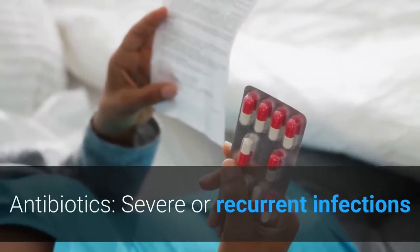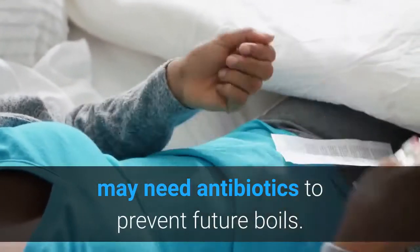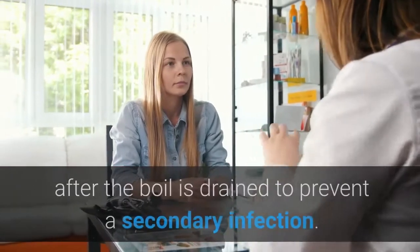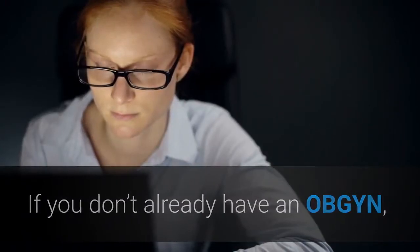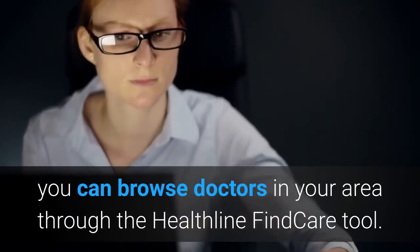Antibiotics. Severe or recurrent infections may need antibiotics to prevent future boils. Your doctor may also prescribe antibiotics after the boil is drained to prevent a secondary infection. If you don't already have an OB/GYN, you can browse doctors in your area through the Healthline Find Care tool.